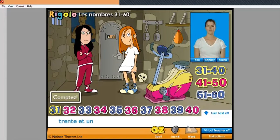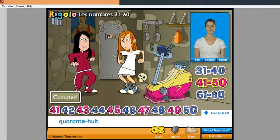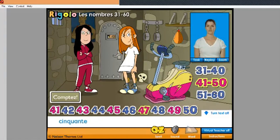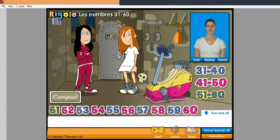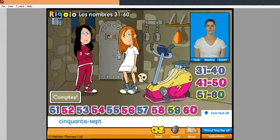So let's have a look at a few of the 41 to 50, so 41, 45, 48, 50. Please practice the ones in the middle yourself. As we said, we just go from 41, and then we have to practice up to 50. Same thing here: 51, that's the trickier one. 52, 54, 57, 59. And then we have 60.